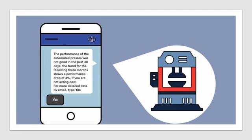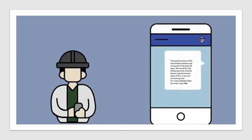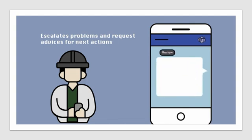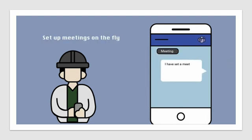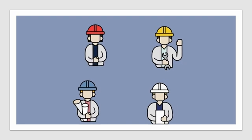Our system is proactive, and with the interconnected platforms, alerts are sent in case of need. Our system escalates problems and requests advice for the next actions. Our team of virtual engineers also sets up meetings among colleagues and is available 24/7 in natural language. The virtual engineers learn constantly while allowing businesses to save time and money and making the processes more efficient in every way, and they work with more than 30 languages.